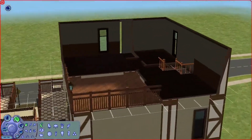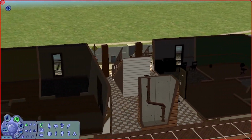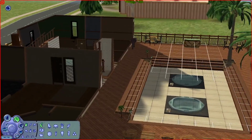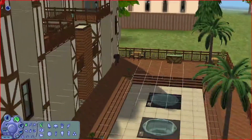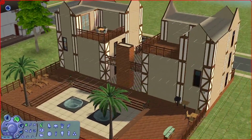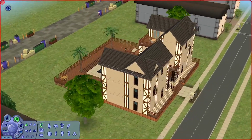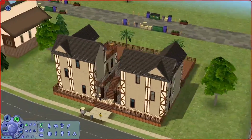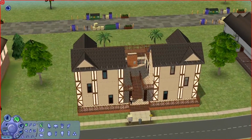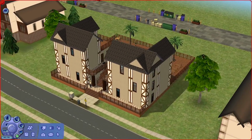Let's look at the outside. We have two hot tubs and also a bar area and lounge area. I'm not so sure about the palm trees fitting the aesthetic of this build, because overall from the outside it has a more Tudor European style that doesn't look right with palm trees. Again, I would like the windows to be more aligned. Overall, this house is pretty good. I think it has a more rustic feel. It has pretty interesting details, but I'm going to rate this lot an 8.